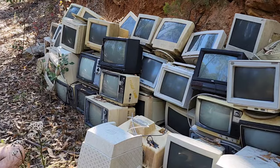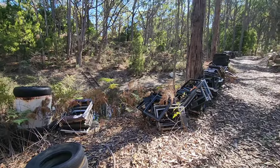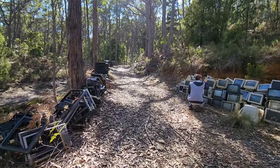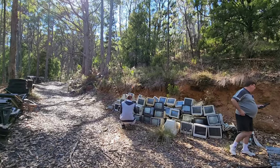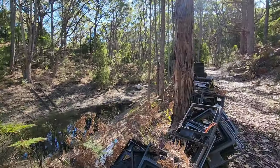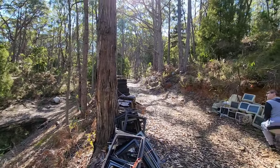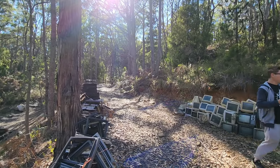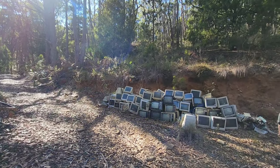We are having a look at this really eclectic collection of events. G'day guys. Just going on a bush walk and we have come across what looks like an abandoned something. We're not quite sure what it is at the moment, but look at all this stuff that's on the side.